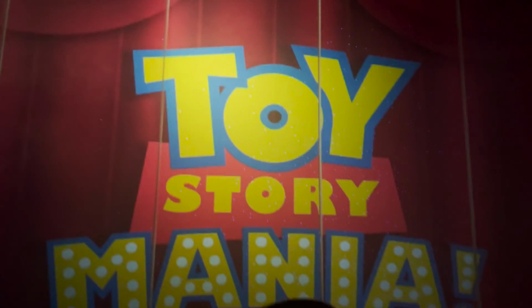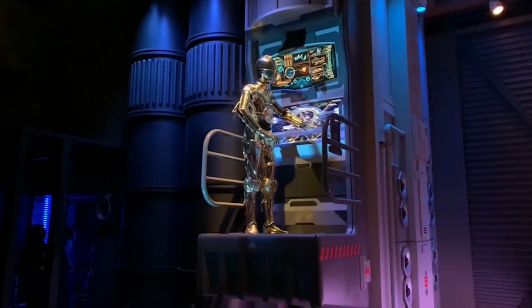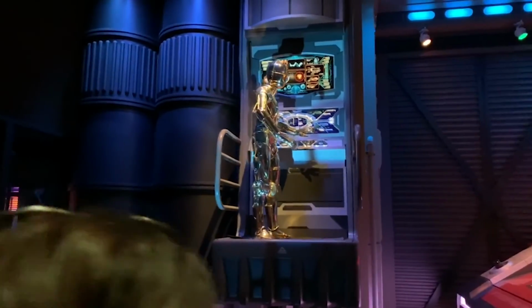That ride really was so popular in the 90s and early 2000s just because it was the only Star Wars ride, but now there's the entire Galaxy's Edge.